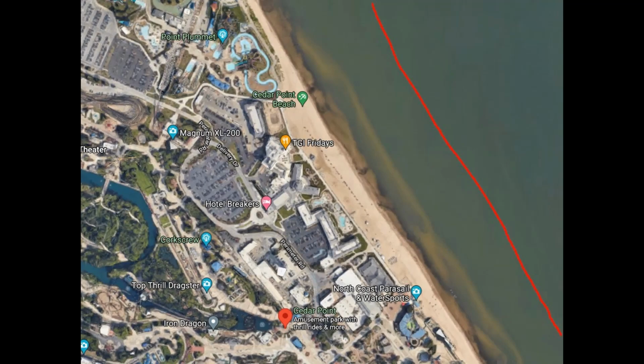On pretty packed days at the park, the area in front of Hotel Breakers gets very packed, and I feel like families and guests that want to go out into the beachfront to enjoy the beach can do so, with as much space as they have given the guests to explore the water and just go out there and wander around.